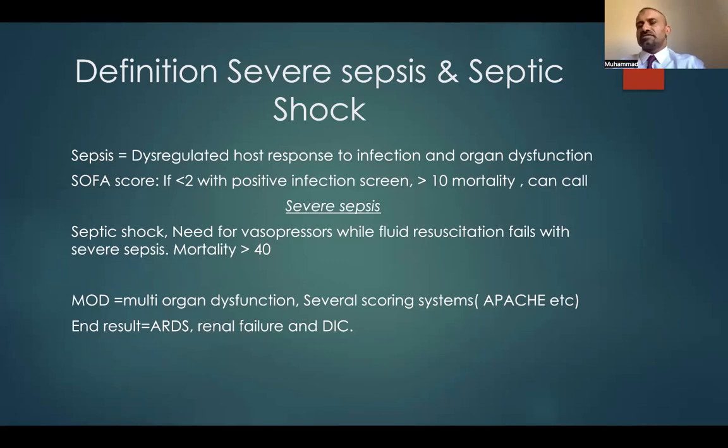Sepsis is a dysregulated host response to infection, and organ dysfunction as well. So there is a source of infection, and the host has a dysregulated response in terms of fever, abnormal pulse, abnormal blood pressure, abnormal respiratory rate. These are all dysregulated host responses. Once we determine there is a dysregulated host response, there is SIRS. We use the Sequential Organ Failure Assessment score, and if it is 2 or more, it is positive.